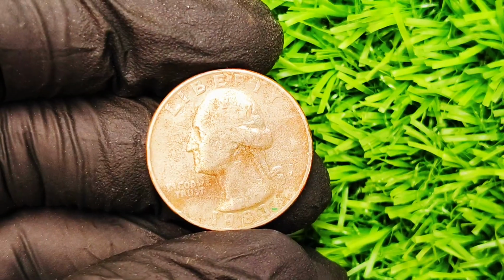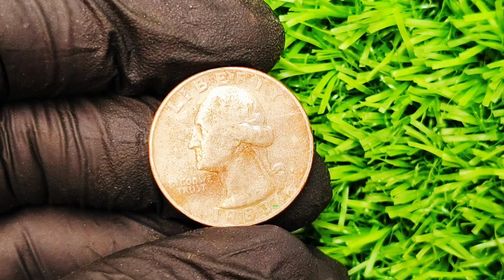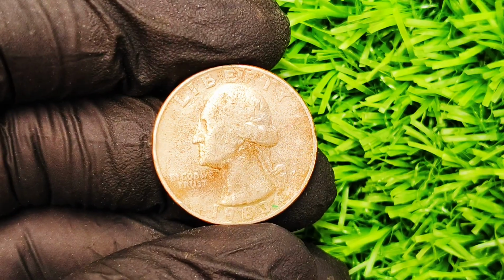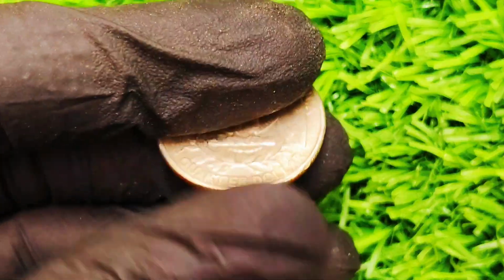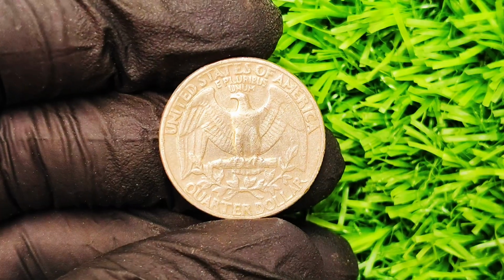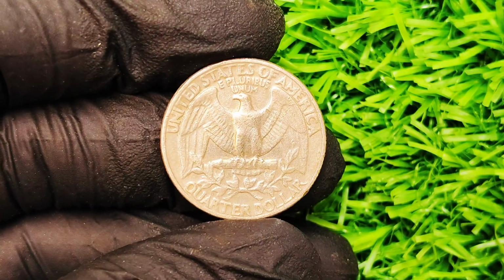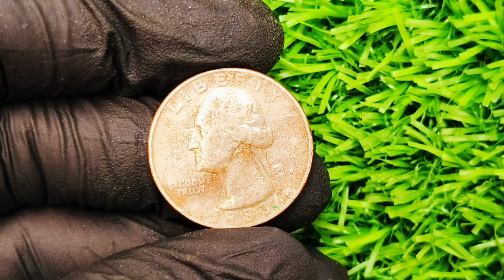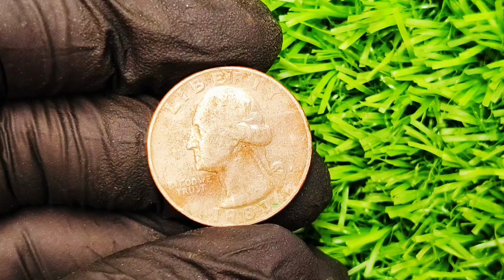Dealers were stunned. Suddenly, the 1983 Washington quarter was no longer just pocket change. It was the coin that could turn a lucky find into a $1 million miracle. But here's the twist most people don't know: not all rare quarters from 1983 are the same. Some are worth hundreds, some thousands, and only a tiny handful reach into the stratosphere of seven-figure value. So what makes the difference? It comes down to tiny details that most people miss.